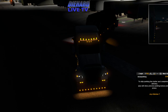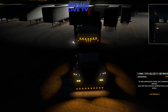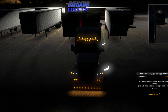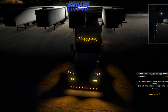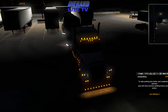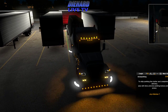Too far? No, I should be perfect. Stuff around in here. Of course, I'm a perfectionist. I don't like seeing my loads all cockeyed, even though it will tell you trailer ready for unloading. No, it's not. If it's not perfectly centered in there, if it looks like shit, I'm not dropping that load. That is a properly parked trailer.